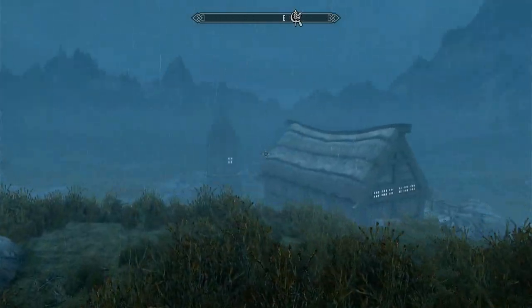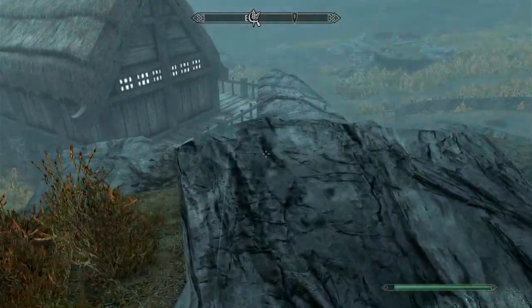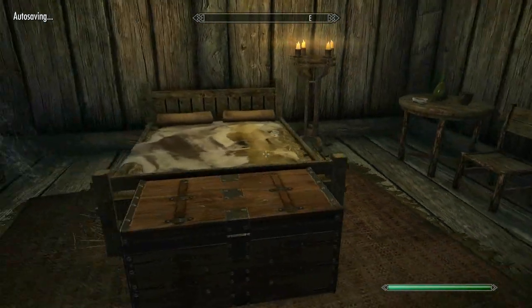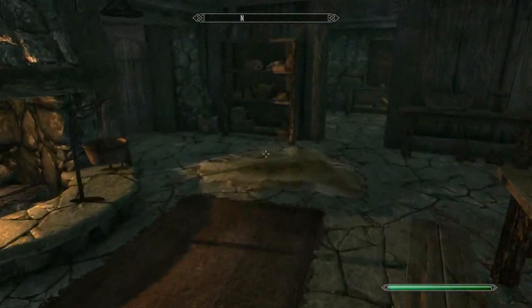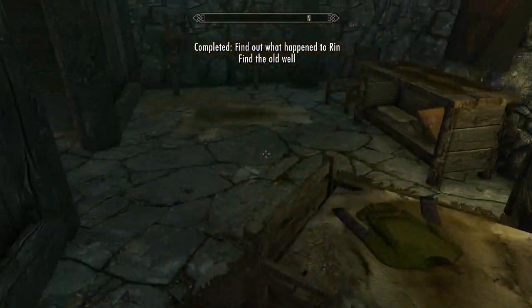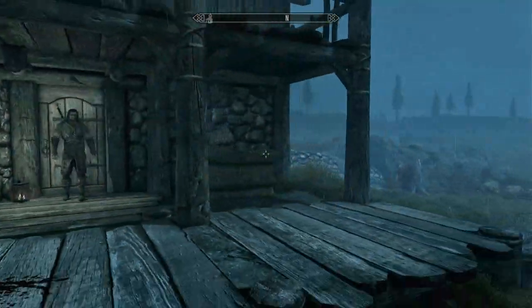Hmm. Strange. There was one place I didn't check inside the house, actually. Maybe we should check there then. There's not a secret fireplace passageway or anything. I have no idea. Oh! You jammy git. Finally. Oh well, it was the only room I didn't really thoroughly check. The old well.